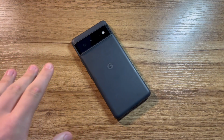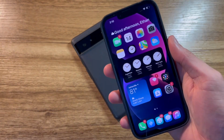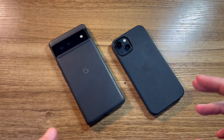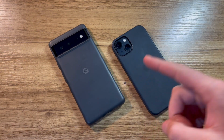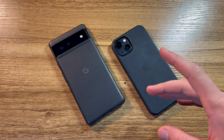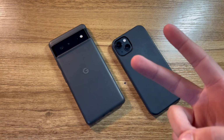Now, as a point of comparison, I'm going to be comparing the Google Pixel 6 to Apple's iPhone 13, their 2021 base model flagship phone. Let's start by talking about the cameras. Both of these phones come with a dual camera setup on the back, whereas the Google Pixel 6 has a 50 megapixel main sensor and a 12 megapixel ultra wide. The iPhone 13, on the other hand, has two 12 megapixel sensors, one main sensor and an ultra wide sensor.